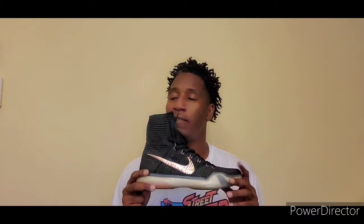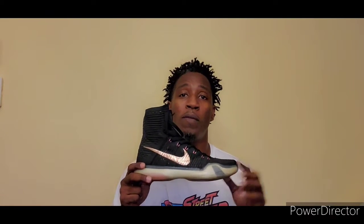Number 9 on my list, Kobe 10s. I know everybody wants to give Kobe love on the Mambas and all of that, and the Kobe 8s and the Kobe Adidas. No. Those Kobe Adidas were horrible. This right here for Kobe, this is when people started rocking Kobe's, the Kobe 10. Also, the low top Kobe 10s were dope as well. But the Kobe 10s are number 9 on my list.